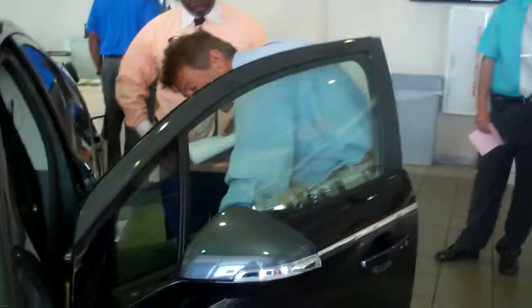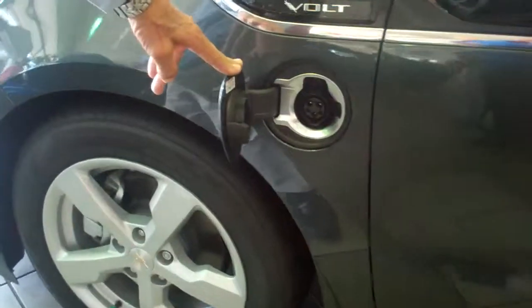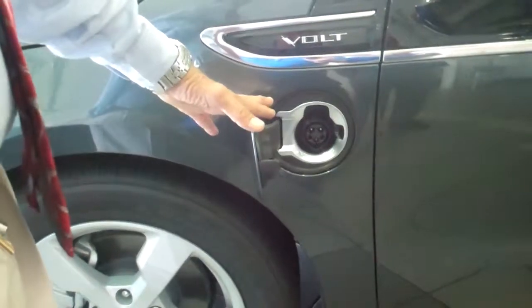For instance, here in the door, you've got what looks like an electrical plug. A 120-volt electrical plug-in comes with the vehicle. I'll show you where it is when we get around to the back side. As you can see here, that's your gas tank. Gas is on one side. All you simply do is press it and press that, and it will open up your door for your charge right here. The 120 that comes with it plugs into a regular electrical outlet. That would be a 10-hour overnight charge.